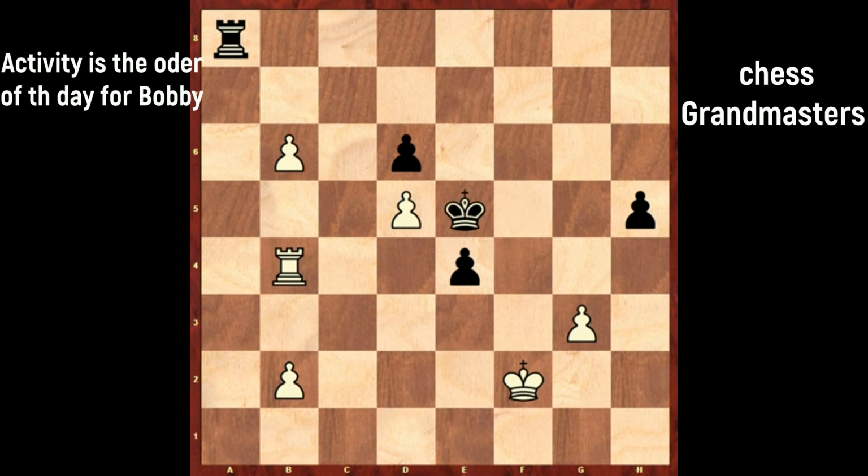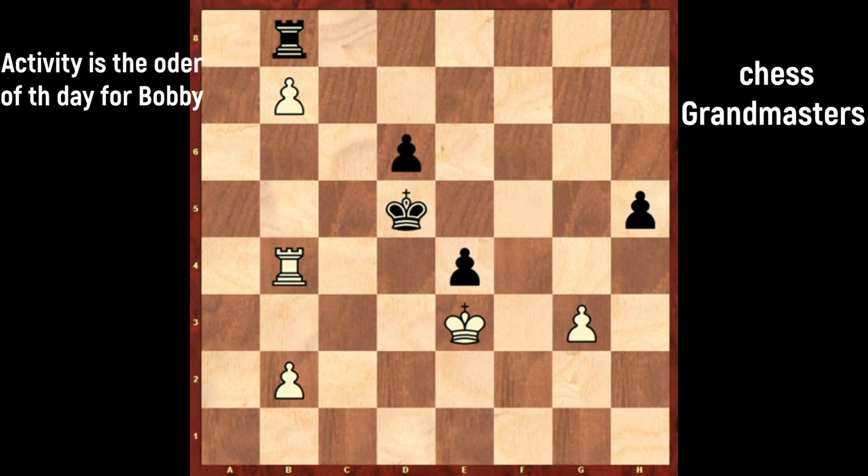For the moment, everything's okay. And now, after b7, black can get counterplay with his central pawns, and it should be a draw. So Bobby took, and now rook b8, as after rook b4, black is in time for king c5.